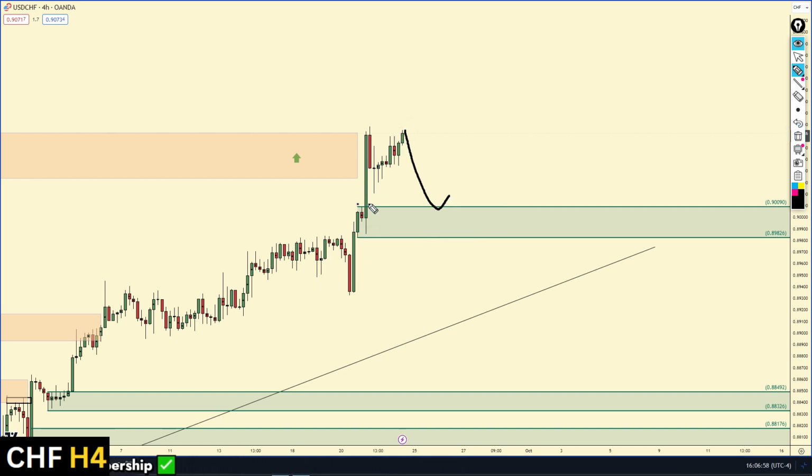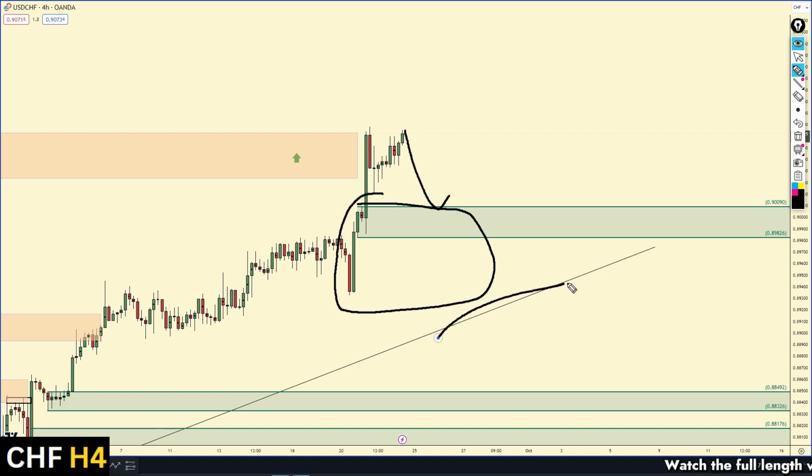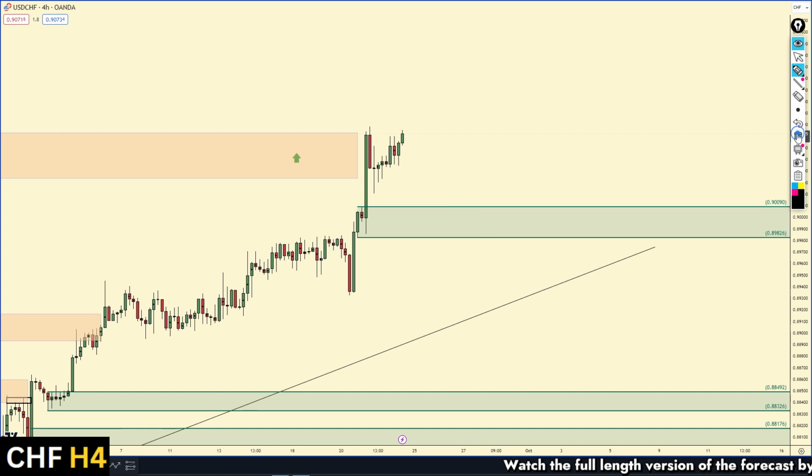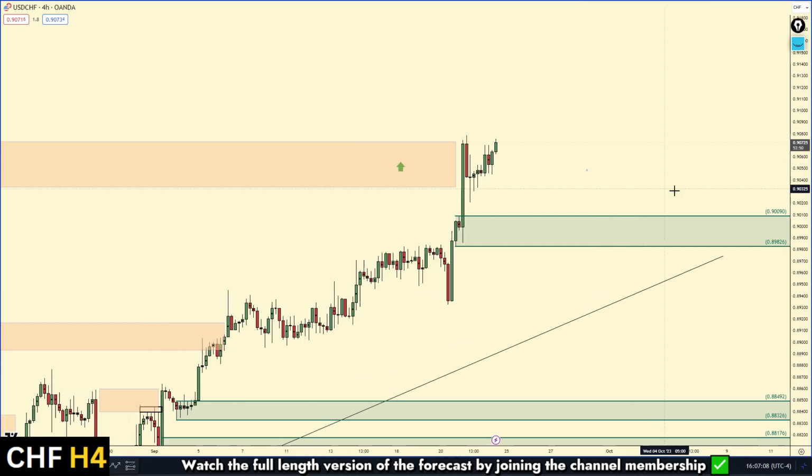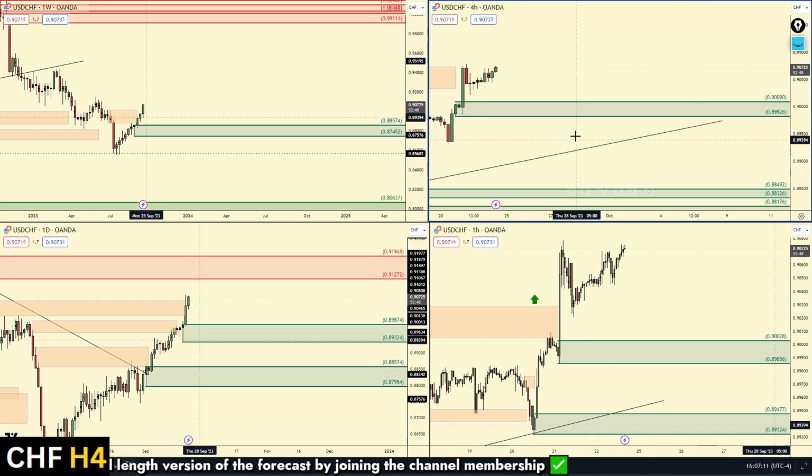Really just confirmation in any sort of this area here is going to be okay as long as this upward trend line isn't coming in contact. So we have clean demand down below with trends pointing up. With the 4-hour uptrend, 1-hour uptrend in the USD Swiss here, it's longs all the way.